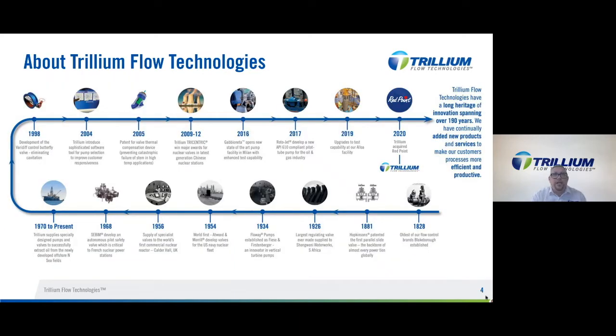Trillium Flow Technologies has a long heritage of innovation spanning 190 years. We are continually adding new products and services to make our customer processes more efficient and productive. Our latest addition to the Trillium family, in early 2021, is Red Point valves, providing specialist double block and bleeds, monoflanges and associated equipment.